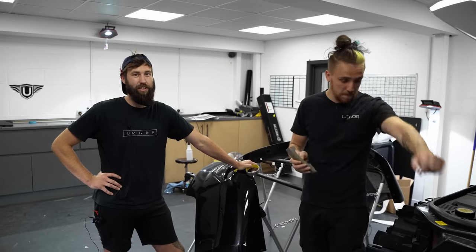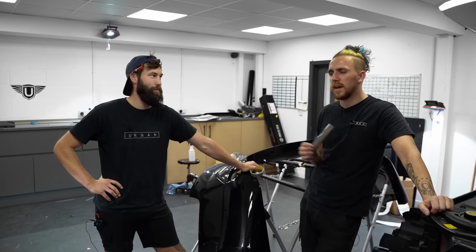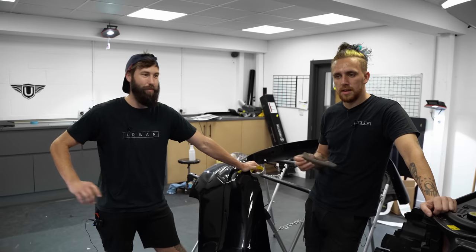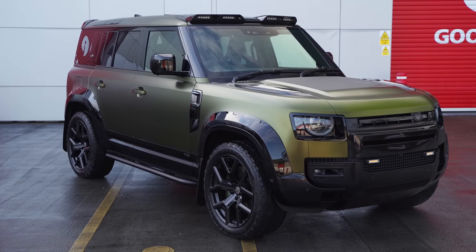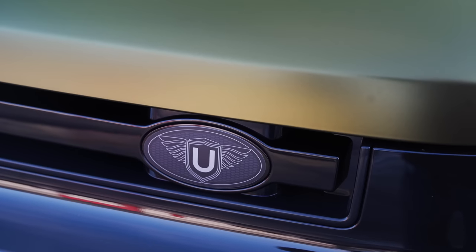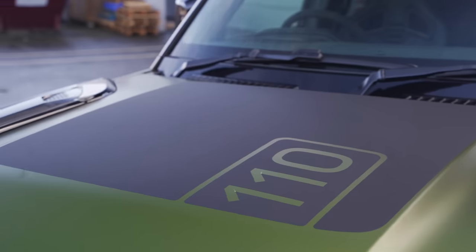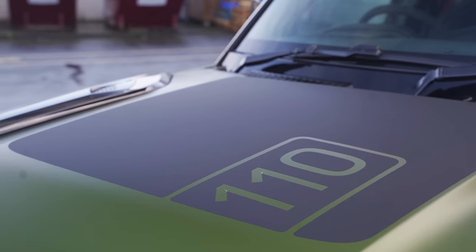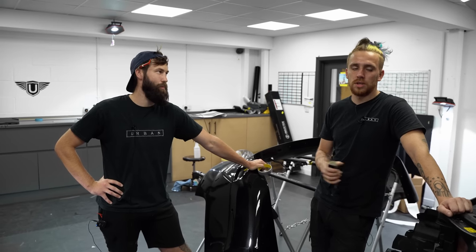What's the easiest car to wrap? It's going to be Land Rover Defender. Yeah, all day long. Get them in, get them done, get them out. They're so easy to just take apart and wrap and then put back together. And they come in built, they leave built as an actual car. So it's just properly quick, easy, simple, just done.